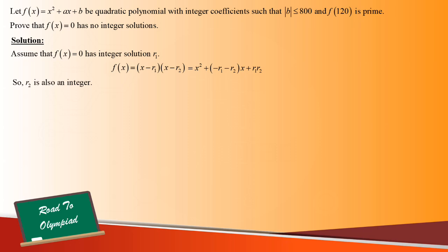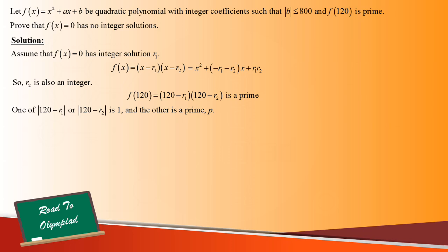Next, notice that f(120) is equal to (120 − R1)(120 − R2), and this results in a prime number. Therefore, one of 120 − R1 or 120 − R2 must be equal to 1. In fact, it could be negative, so we can write that statement as: one of |120 − R1| or |120 − R2| must be equal to 1, and the other is a prime number, say p. Without loss of generality, let |120 − R1| be equal to 1.